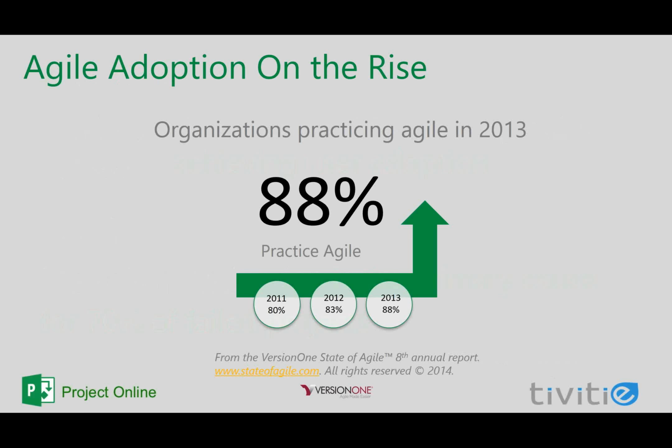Okay, so we've covered the problem. Now let's take a look at some of the information we need to know in order to address it. Agile project management is on the rise. One of our partners, Version 1, they are an end-to-end Agile lifecycle management and solution provider. They conducted an annual report on the state of Agile. They actually do this every year.